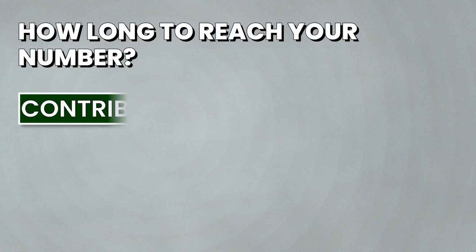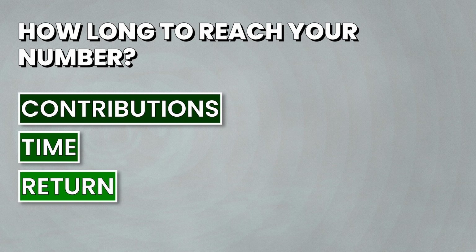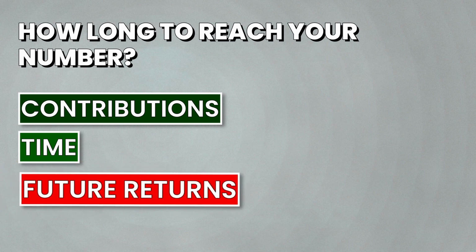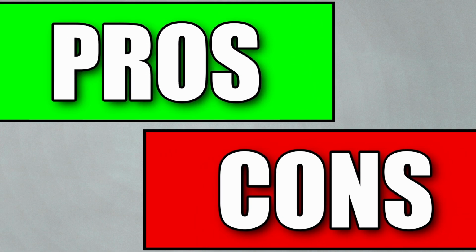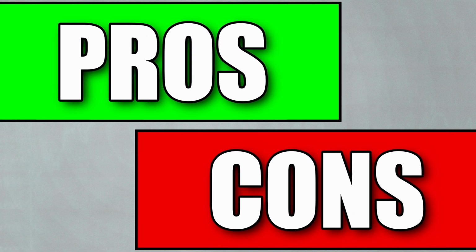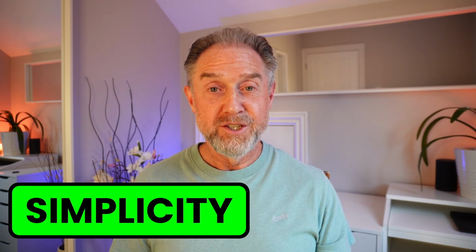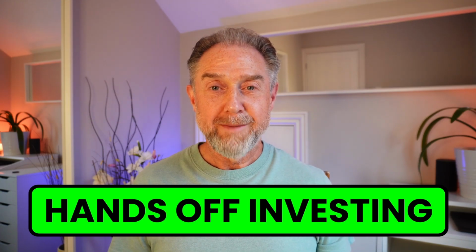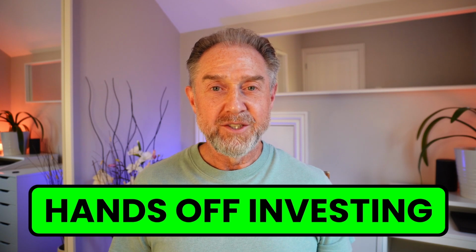This target will depend on your contributions, the amount of time you invest, and your overall return. The first two numbers are within your circle of control, but future returns are inherently unpredictable. Before making your decision on whether target date funds are right for you, weigh up the pros and cons. The potentially good things about target date funds are simplicity, one investment does it all, asset allocation, diversification, and risk management. They offer hands-off investing, as the fund automatically adjusts as your goal gets nearer. There's no need to trade or rethink allocations yourself.